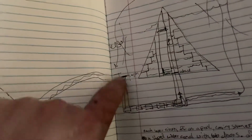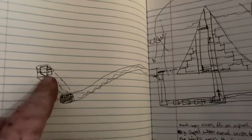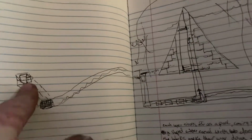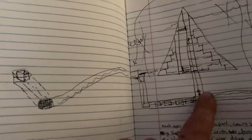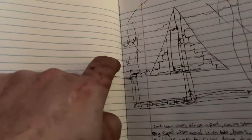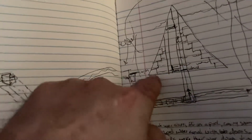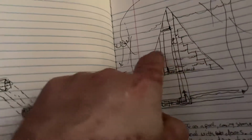But then the workers would go back down and turn them back into the buoyant rock, so that it can float up this canal inevitably. As this is closed off, this can be refilled, and all they'd have to do is lay your casing stones and create a pool at every layer to rise and rise and rise.